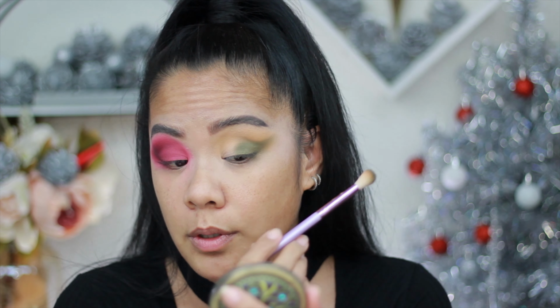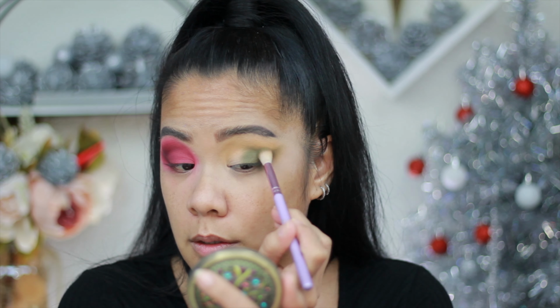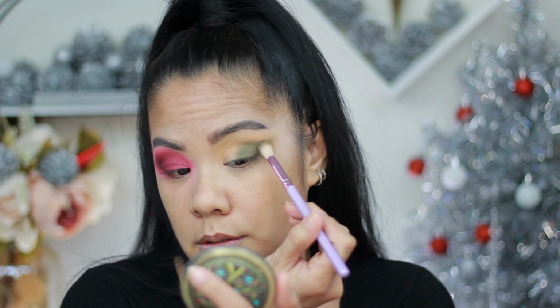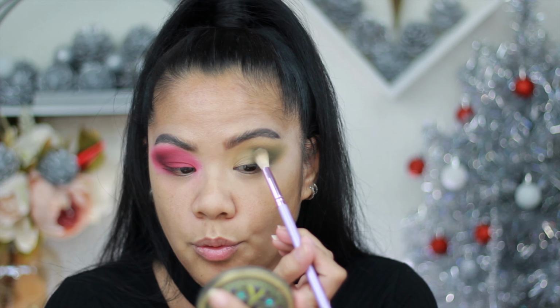Guys, I forgot how amazing BH Cosmetics palettes are because this palette is so good. I am in love with this shade, you guys. This shade is so pretty.